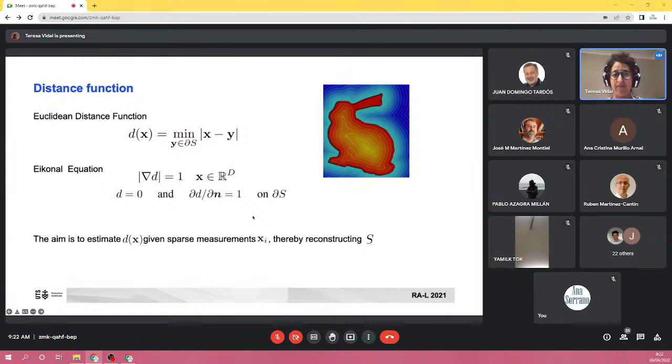So the aim of the estimation of the full Euclidean distance field is to estimate this distance given some sparse measurements, imagine from any sensor that can produce a point cloud. It could be a LiDAR, it could be a 3D camera. And at the same time, given these measurements, you can recover the surface.